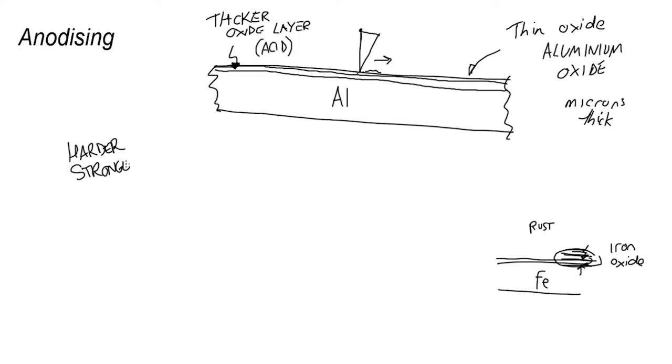That's about as strong as the right word. But it's definitely harder and a more uniform look, and it's more robust as well. It doesn't scratch very easily. Scratch resistant. Right, and guess what else?